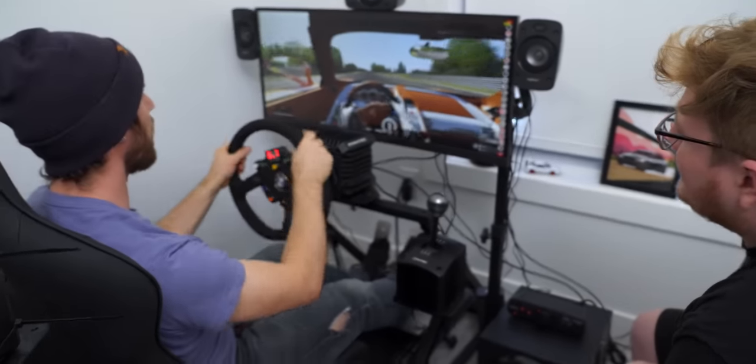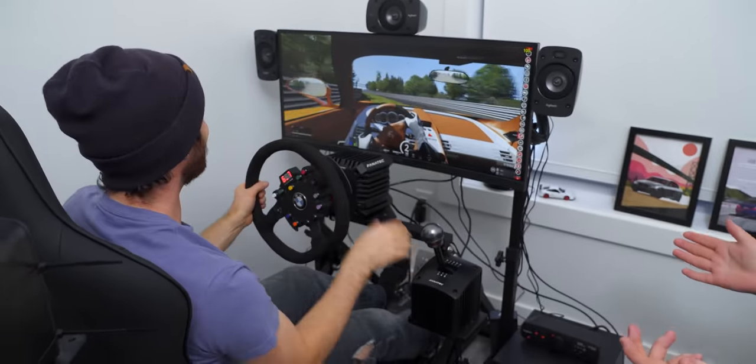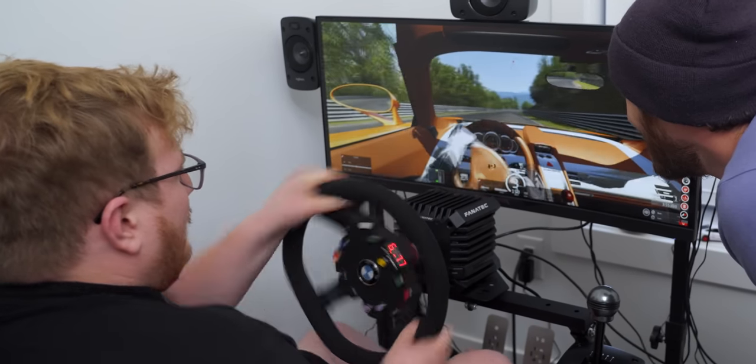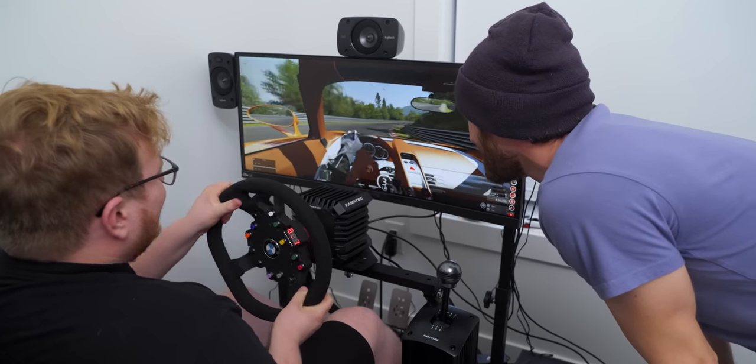Uh-oh. Slow down. I don't know the track, Jake! Why do you always crash at the same spot? Oh my God, I've never driven this car in this game, but... Oh my God! He's got it!